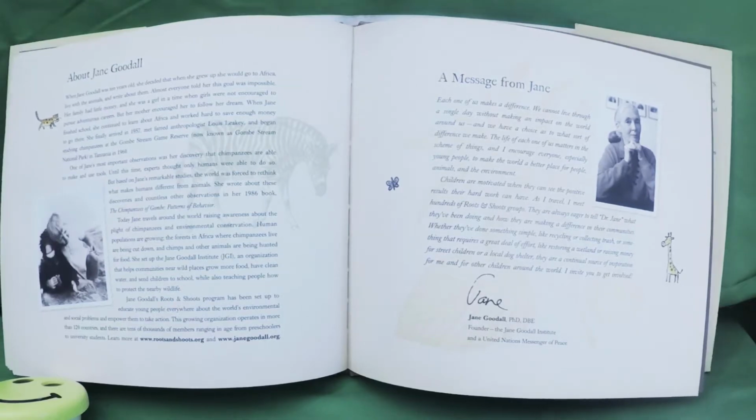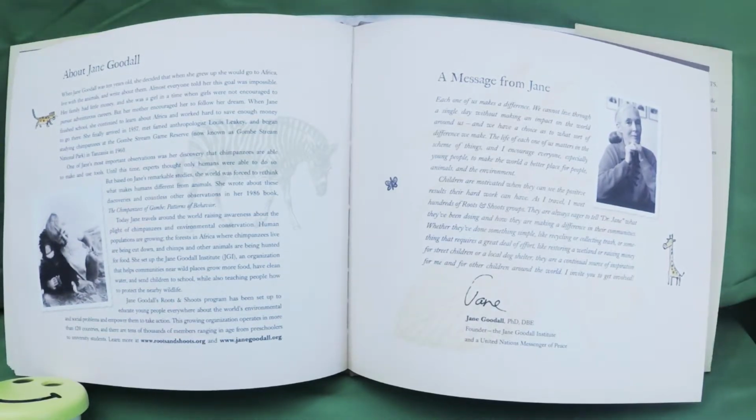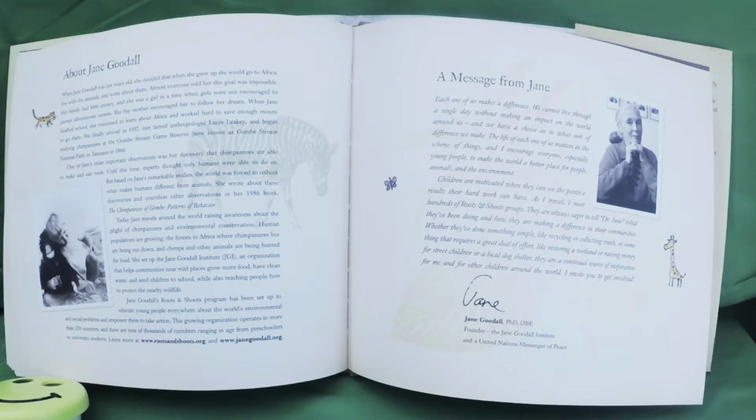And to quote her, "Each of us makes a difference. We cannot live through a single day without making an impact on the world around us, and we have a choice as to what sort of difference we make. The life of each one of us matters in the scheme of things, and I encourage everyone, especially young people, to make the world a better place for people, animals, and the environment." So she's just great.